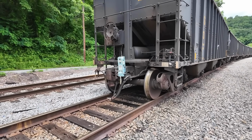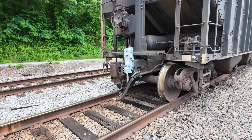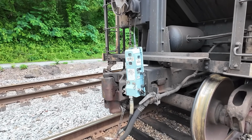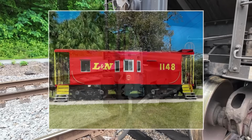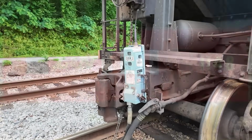And this is the thing I probably don't like most about modern trains. This is the caboose. Now, folks, does that look really better than this? No, it doesn't. I miss the old cabooses.